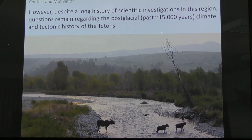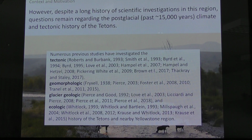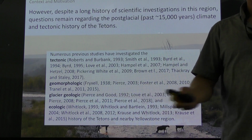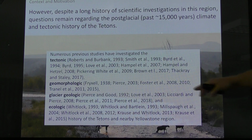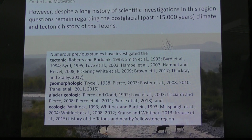And for those reasons, really, folks have been conducting scientific research in this region for almost a century now, for quite a long time. And so I've listed a bunch of studies that have focused on the tectonic, geomorphologic, glacier geologic, and ecologic aspects of the Grand Teton and Yellowstone region or ecosystem. Some of these earlier studies were done back in the 30s when folks were just starting to come out here and start posing scientific questions that they thought could be answered by studying this landscape.